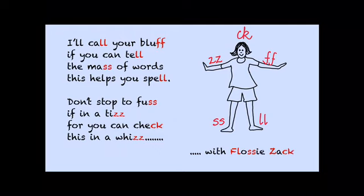Here's a poem that may help you to recall the Flossie Zack rule. I'll call your bluff if you can tell the mass of words this helps you spell. Don't stop to fuss if in a tiz, for you can check this in a whiz with Flossie Zack.